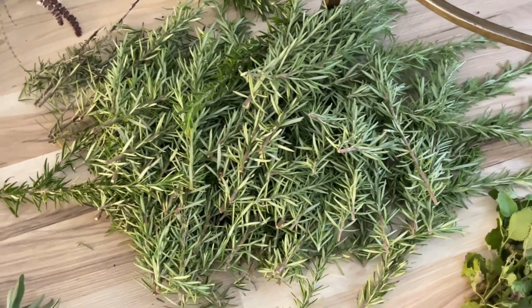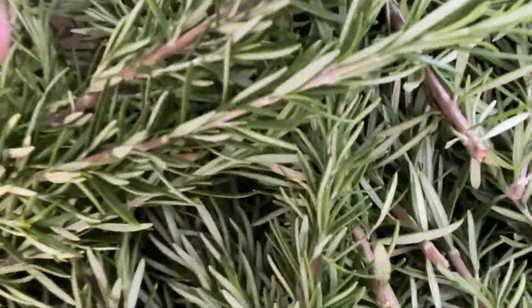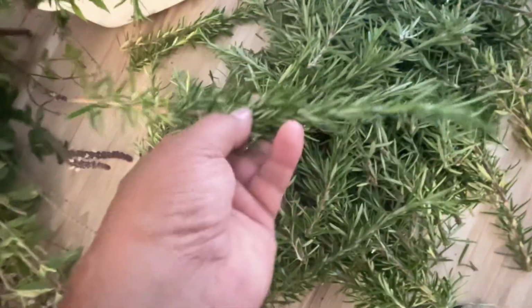I know you guys know what this is. Oh yeah, this is a really good herb for your cognitive thinking. This right here is rosemary. I got a bunch of it over here too. Jeez, Pete. I got a whole thing full of it over here.